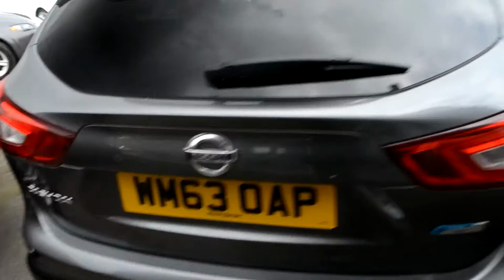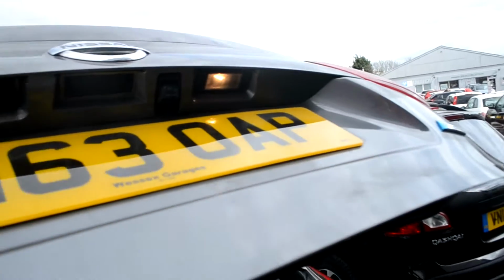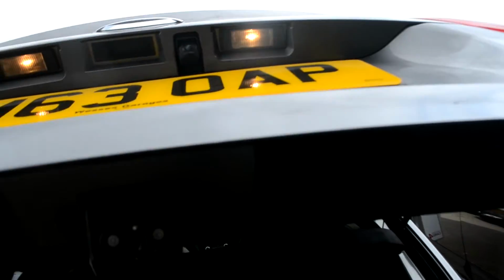If we open up the boot and take a look inside, you can see here, just above the number plate, we do have a full colour reversing camera. Again, I'll show you more detail as we go in the video.